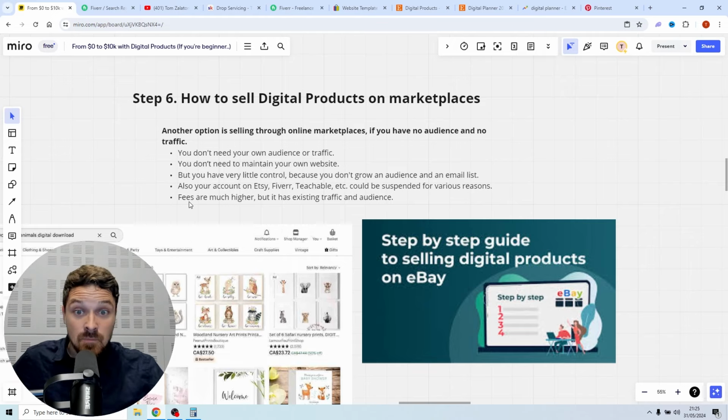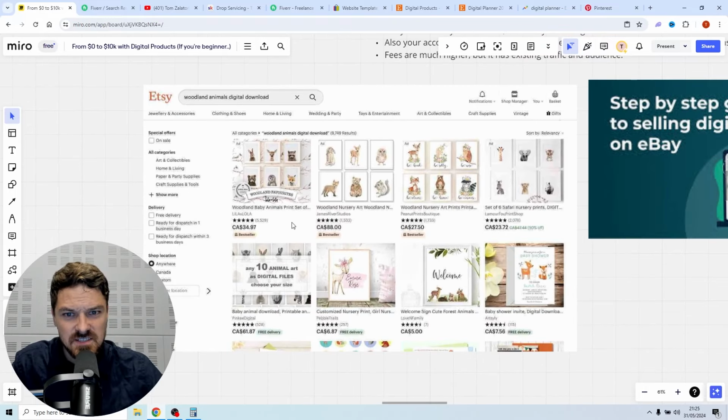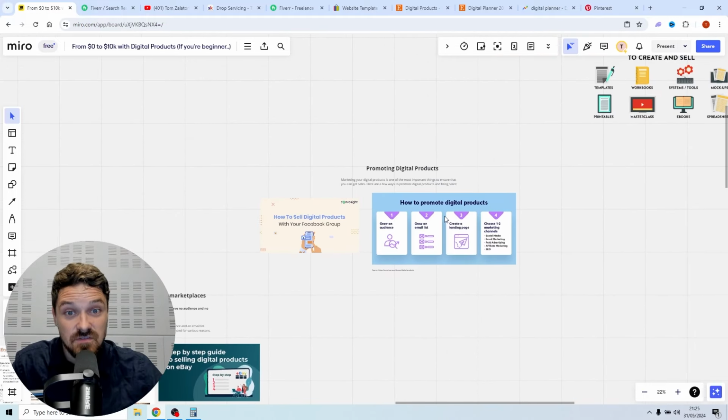Fees are much higher, but it has existing traffic and audience. This is what I was talking about. So this is a screenshot of Etsy. As you can see, there's all kinds of things. Yeah, there's hundreds and hundreds and hundreds of different niches.